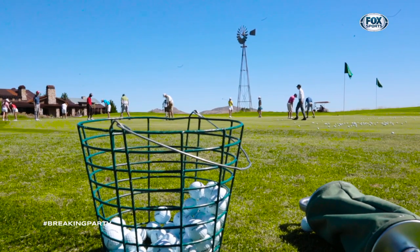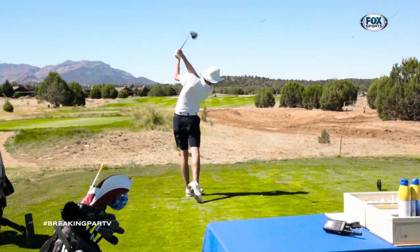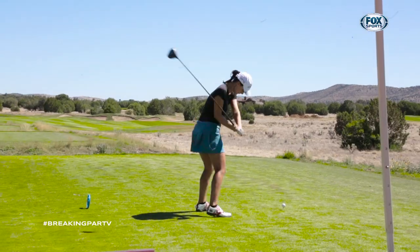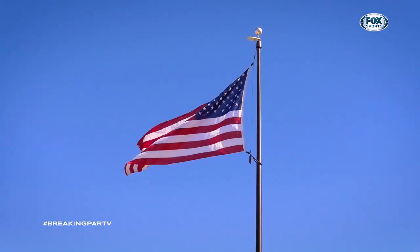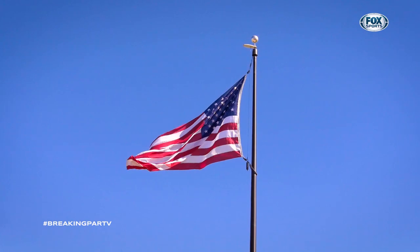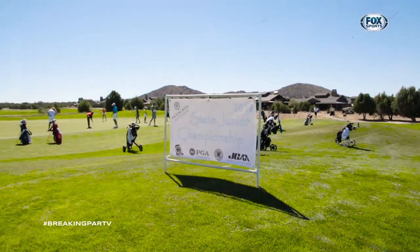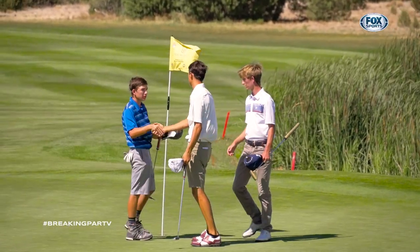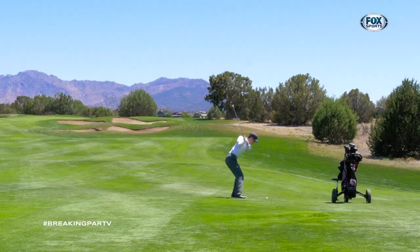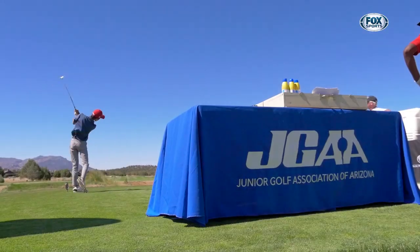To say golf is just a game is like saying an astronaut is just a pilot. Golf is not a sport, it's a way of life. And the more young Americans we can introduce to golf, the better this great country will be. Not too long ago, Breaking Par attended the Arizona State Junior Golf Championship. You want to talk about feeling optimistic about the health of golf in this country? Go hang out with some of the best junior golfers in the world. The future is rock solid.